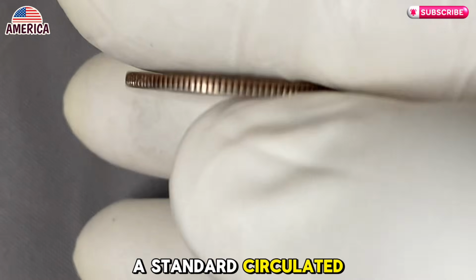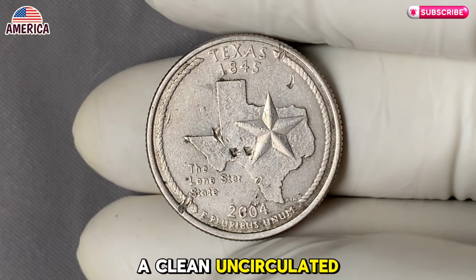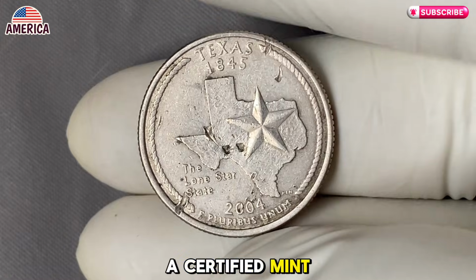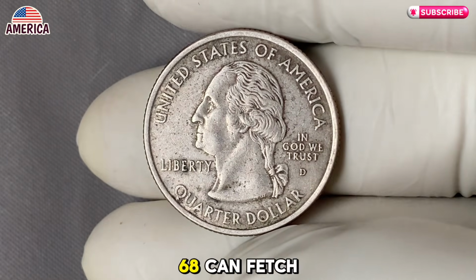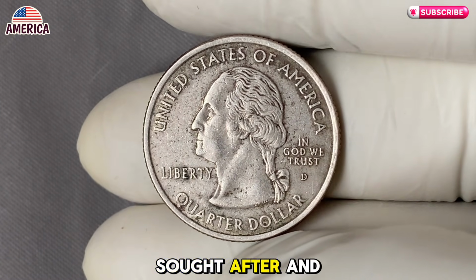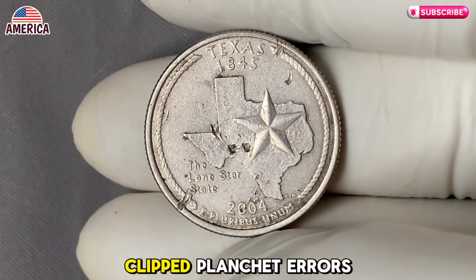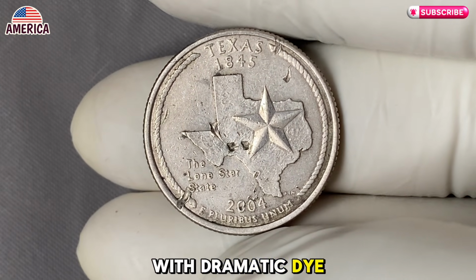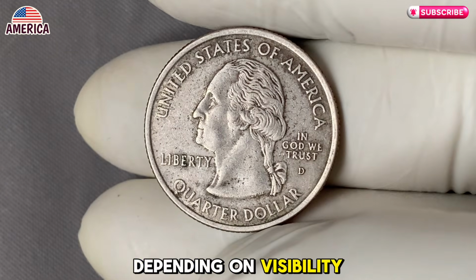Now, let's talk real market prices and auction values. A standard circulated 2004 Texas quarter is worth 25 cents. A clean uncirculated coin typically sells for $1 to $3. A certified mint state 66 may bring around $10 to $15, while a top-tier mint state 68 can fetch $30 to $50. Off-center strikes are highly sought after and can sell for $100 to $300, depending on severity. Clipped planchet errors often bring $50 to $150, and coins with dramatic die cracks or strong grease-filled errors can reach $20 to $200, depending on visibility and condition.